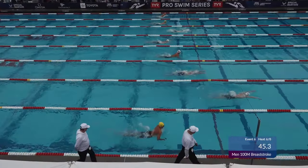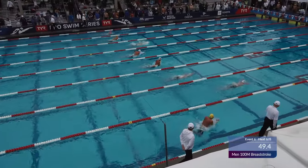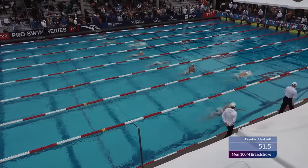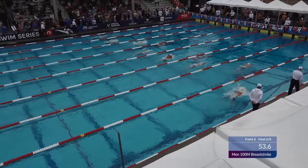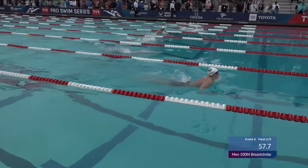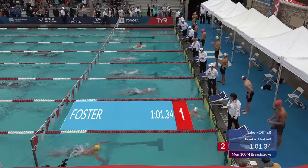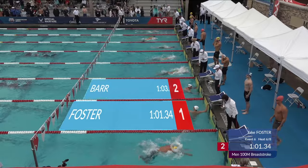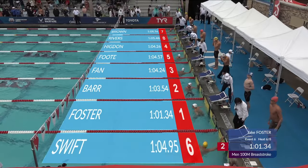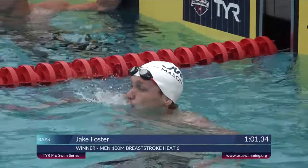Jake Foster in front. Foster from the Mason Manta Rays entered in 1:03.14. That Olympic trials cut once again is a 1:02.19 in the 100 breaststroke. And Foster will touch 1:01.34. Good swim there for Jake Foster under the Olympic trials standard in the 100 breaststroke.